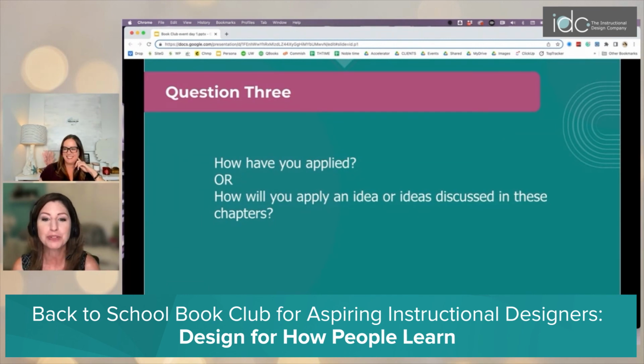Perfect. April says she's going to be leveraging the experts more in classes to help with the novices. Oh, what a great idea. Pair up the more experienced learner with someone who doesn't have that much experience and have them learn from each other. I love that.